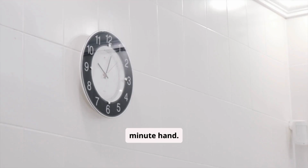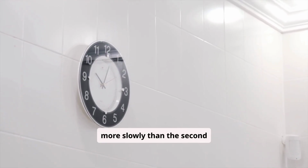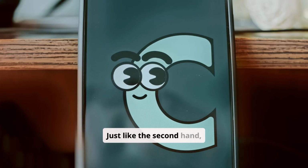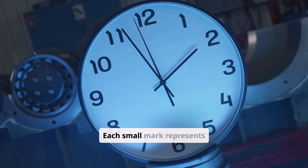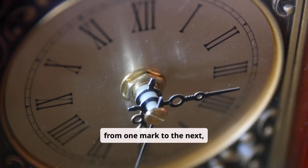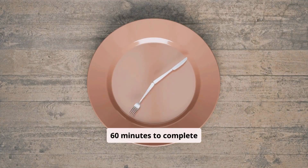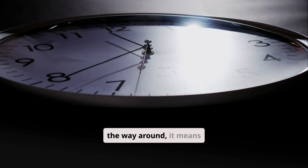Next, we have the minute hand. This hand is usually longer than the hour hand and moves more slowly than the second hand. It points to the minutes on the clock face. Just like the second hand, the minute hand also uses the small marks around the clock. Each small mark represents 1 minute. When the minute hand moves from one mark to the next, 1 minute has passed. It takes the minute hand 60 minutes to complete one full rotation around the clock. When the minute hand travels all the way around, it means a whole hour has passed. So, 60 minutes equals 1 hour.